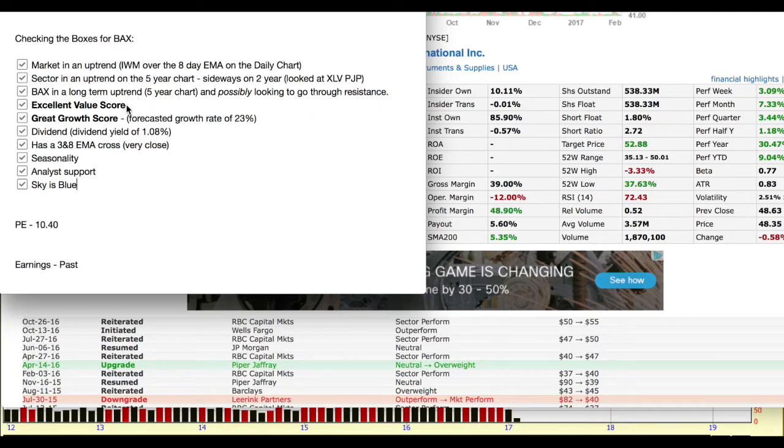It's got an excellent value score. I've got these highlighted because at Chart of the Day Cafe, they're absolute musts. Excellent value score, great growth score, forecasted earnings growth rate of 23%. It's got a dividend yield of 1.08%. It already has a 3 and 8 cross, so we're checking that box, but you want to be aware that it's at resistance. Very close to resistance. You want to make sure that you're aware of that.